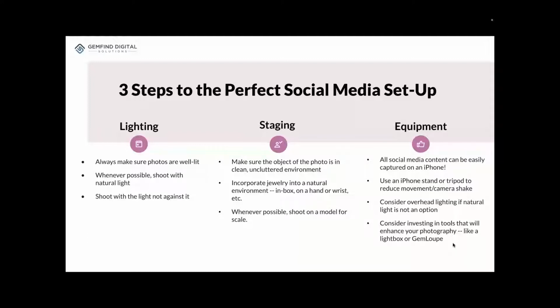When it comes to staging, just make sure things are uncluttered. You don't want to see a bunch of random stuff in the background. You just want it to be nice, simple, and easy for the person to know what that photo or video is of. If you're doing photos specifically, though you can even do this with videos, show rings, show bracelets, any of that type of stuff, on hands and wrists, so that people can get an idea of the sizes of these rings.